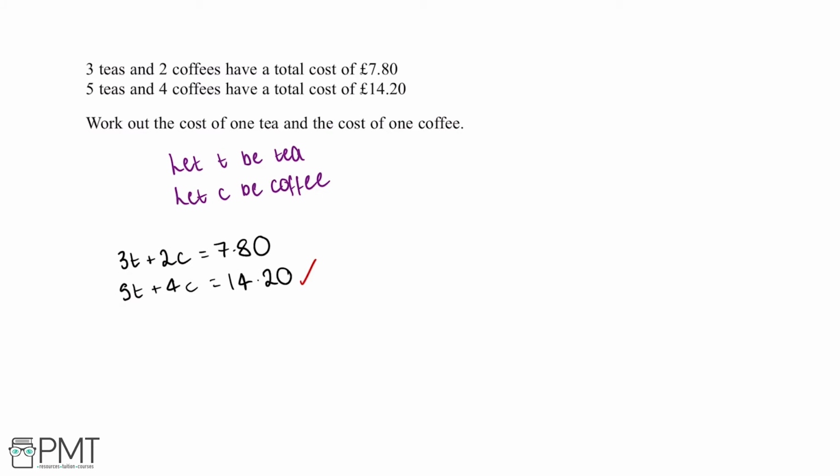However, in order to form simultaneous equations, we need one of these variables to have the same number in front of it. So as we can see, we have a 2c in the first equation and a 4c in the second equation. So we can multiply this first equation by 2 so that we'll get a 4c in the equation. So 3t plus 2c equals £7.80. Now if we multiply both sides by 2, 3t times by 2 will give us 6t, 2c times by 2 will give us 4c, and £7.80 multiplied by 2 gives us £15.60.